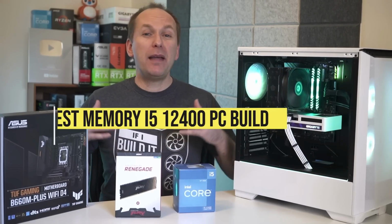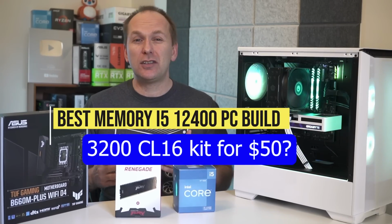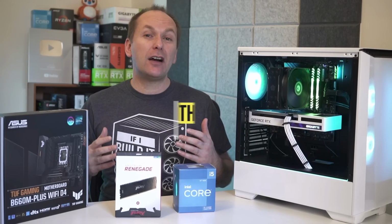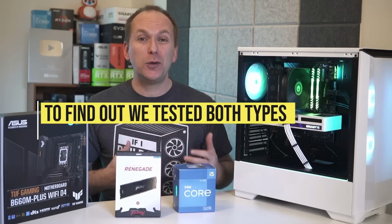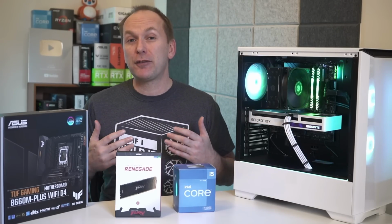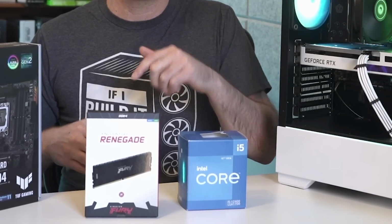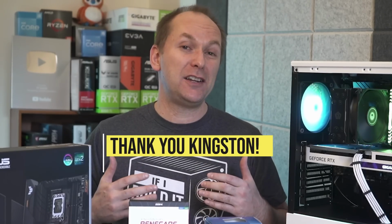For memory, does it make sense to just buy a budget kit of 2x8GB 3200 CL16 for around $50, or spend about $30 more for a 3600 CL16 kit? To find out, I tested two different memory kits, an ultra budget Silicon Power kit of 2x8GB DDR4 3200 CL16 that I got for just $50, and a more premium kit of 2x8GB DDR4 3600 CL16 memory from Kingston Fury's Renegade lineup, which Kingston sent over to us, so a big thank you to Kingston.